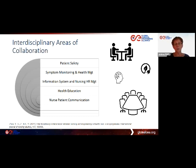Health education is important for everybody. It's important for providers, it's important for nurses, it's important for patients and families. We have certainly identified that the lack of understanding of healthcare education has resulted in many negative patient outcomes. And then, as we mentioned earlier, nurse to patient communication. How do the nurse and the patient communicate on a day-to-day basis?